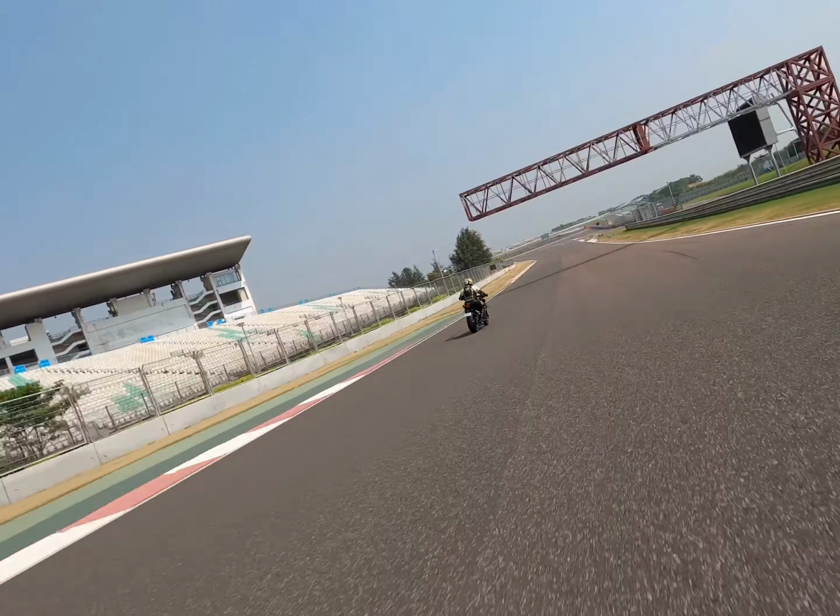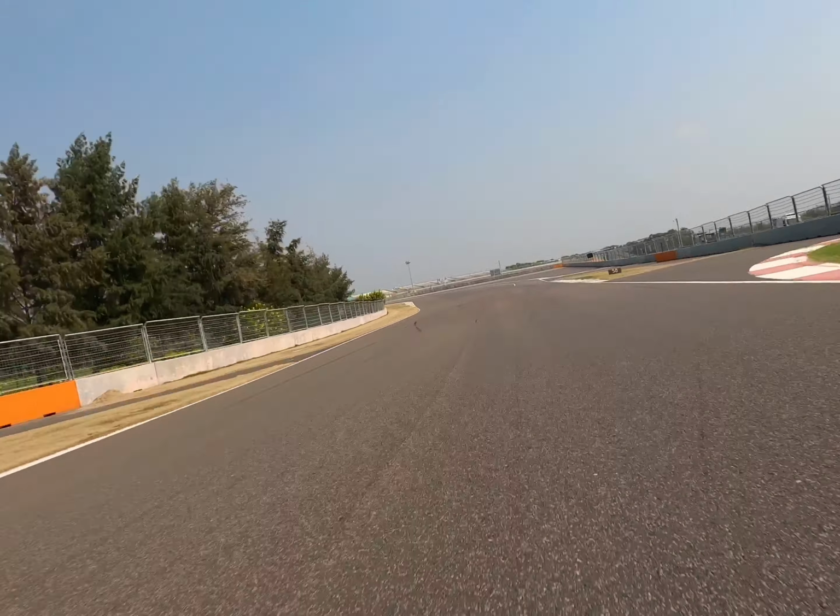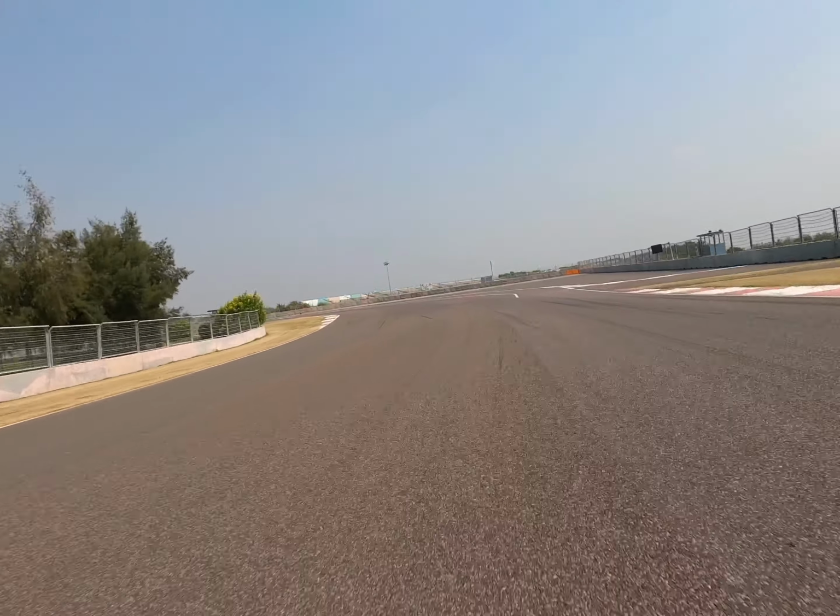Now watch closely. As we approach the final corner, I overtake in a completely incorrect line. And that is Panigale V2 for you.